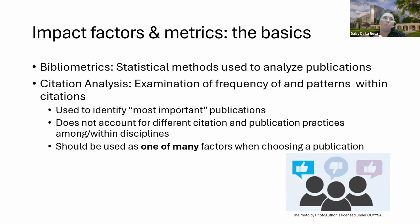Just because an article is published in a very high impact journal does not mean that the article itself is potentially as impactful. The impact factor doesn't tell the whole story. So that's something that we really want to drive home. It's just one piece of the puzzle.